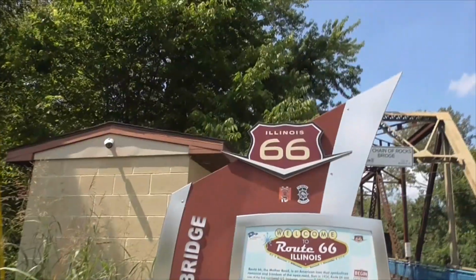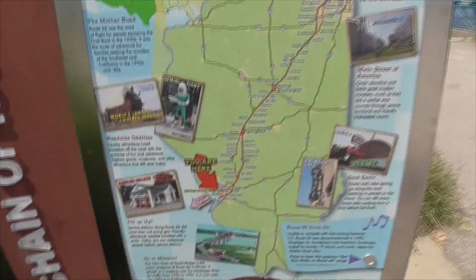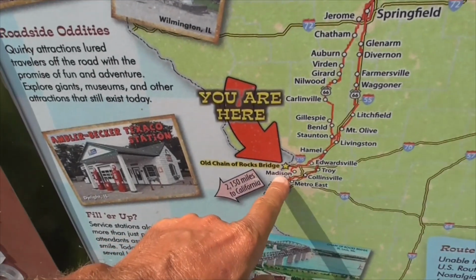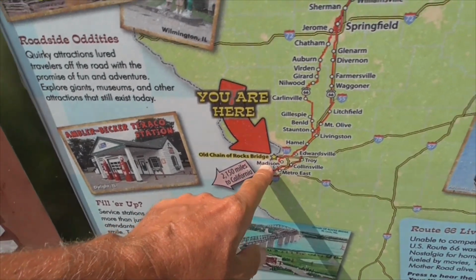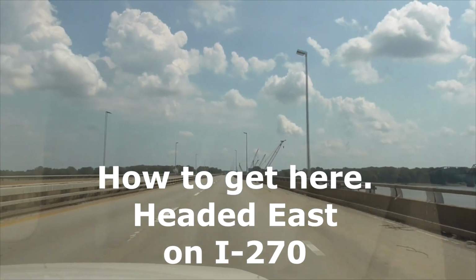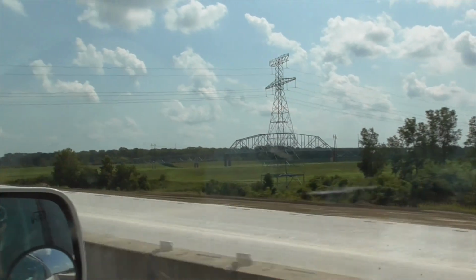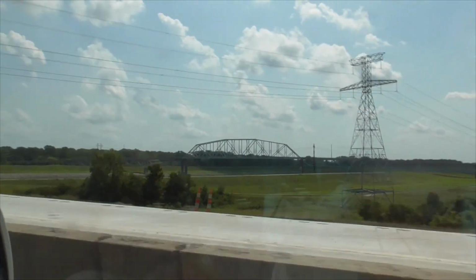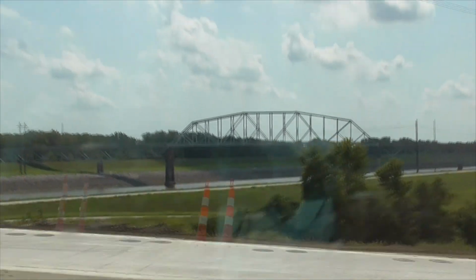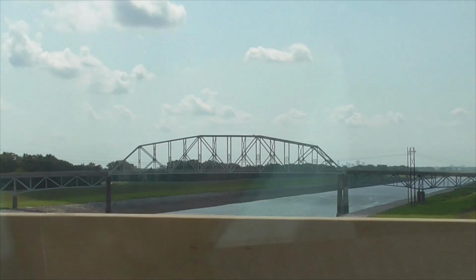Hi, today we're in Madison, Illinois. We're on Route 66, or the bypass of Route 66, from Madison on the old Chain of Rocks Bridge over to St. Louis. Now we're passing over the new bridge from St. Louis to Illinois. There's our old bridge there. So a little ways up, there's another bridge here. And this bridge passes over the canal that they built in order to bypass all the rocks.